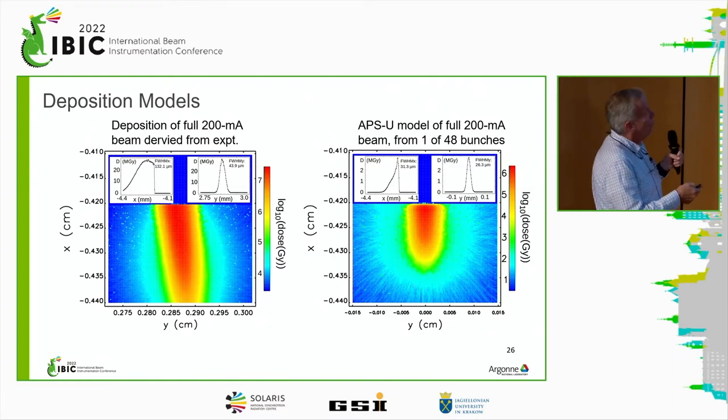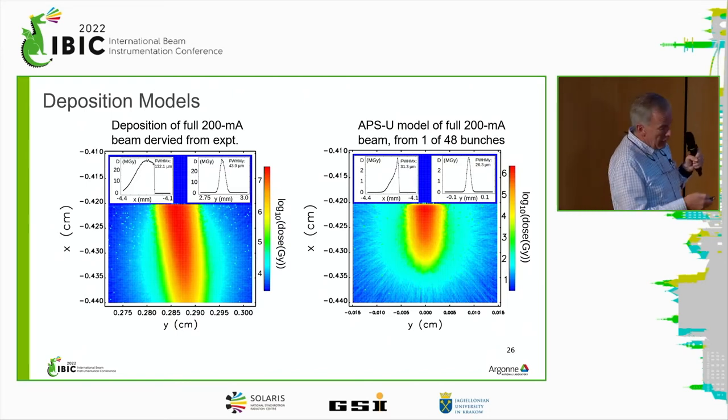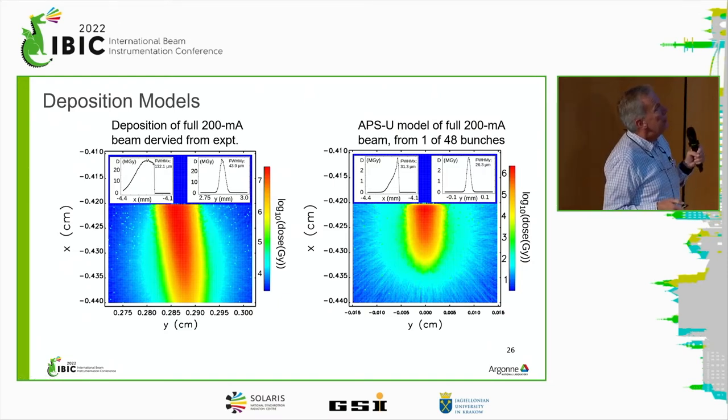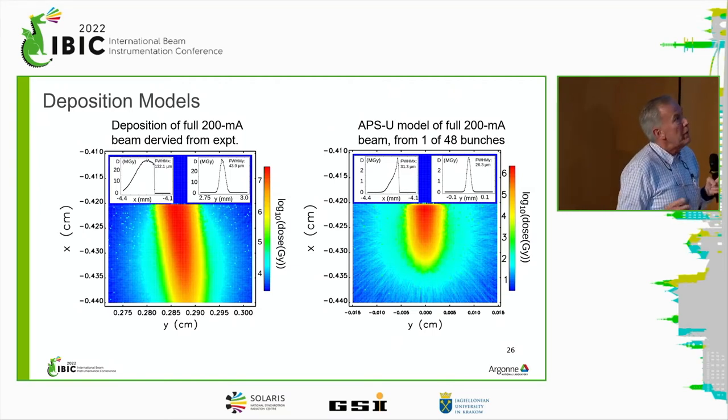And we were able to get up to about 30 megagray in our experiment, which is quite high. However, in the APSU, this is just a simulation of APSU beam loss. This is for a single bunch of a 48-bunch fill pattern. The dose is 3 megagray. Well, if you multiply 3 megagray by 48, you're up to close to 150 megagray.